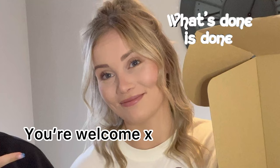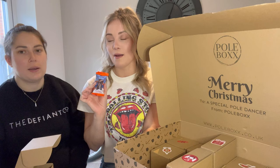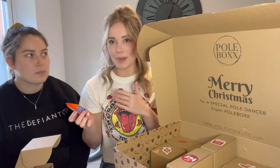But this is the Nomo reindeer, and this is the orange flavour. There's also a cookie dough flavour. They are so good. So it's crazy. They're vegan, they're gluten free, no nuts either. It's like the best chocolate bar I've had. It's really good.